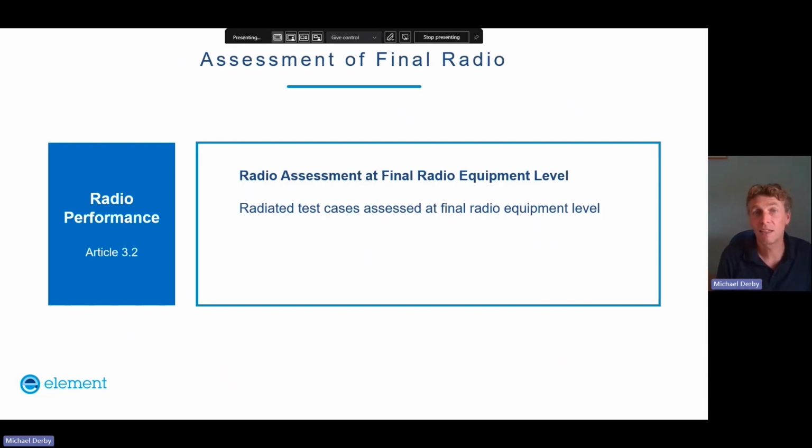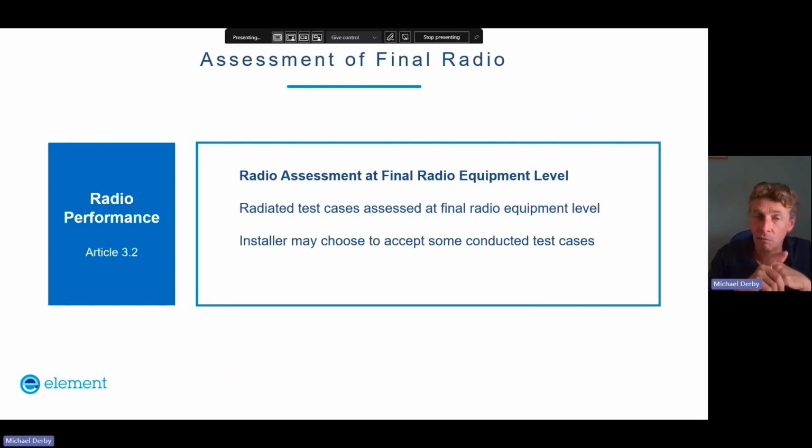Well, it's pretty obvious. A radio module is going to transmit one way, and when you put it into a host, it's all going to be different. And you can't predict how it's going to be until you test it. However, those conducted antenna port test cases, if you can be sure that you haven't changed them, then maybe you don't need to repeat those.